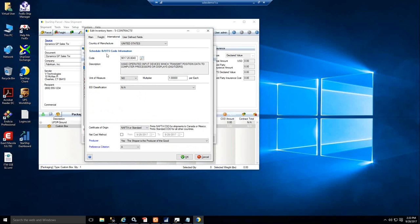We keep track of all of the international information for shipping overseas, so the country of manufacturer, country of origin, Schedule B code, and description. That's used for defining the goods on your export documents like the commercial invoice. You have the EEI classification here, what used to be known as SED. Any single commodity over $2,500 in value, you need to file electronically with the government now. So we have built-in support for filing with AES or the ACE system.